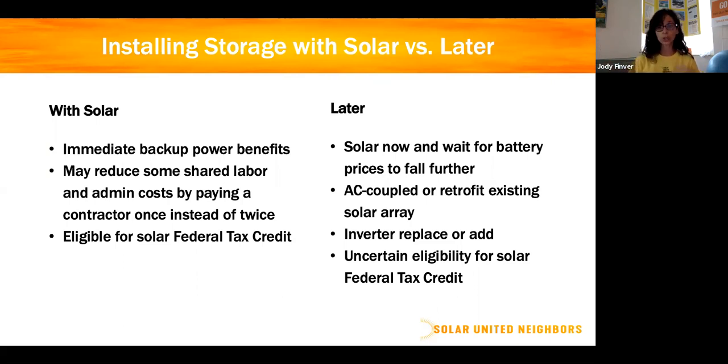Now, there's some uncertainty about the eligibility for the solar tax credit when you're adding a battery backup later in time, especially with an AC coupled system. The big nutshell you have to take away is that if the array is 100% charging that battery, it should qualify for the federal tax credit, but it is something that you're going to want to ask an accountant and get a real professional giving you an accounting opinion on.